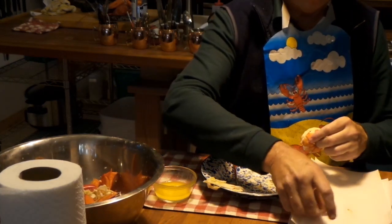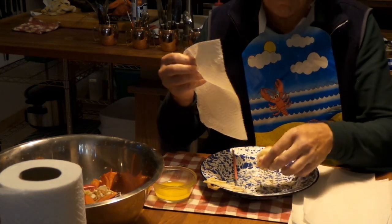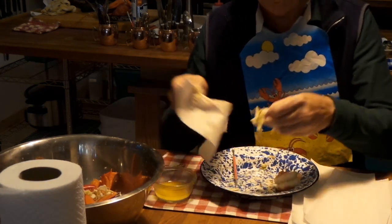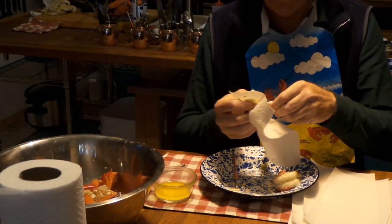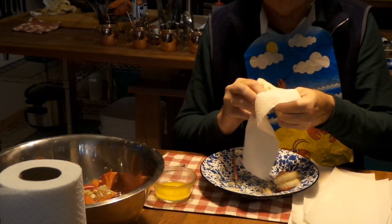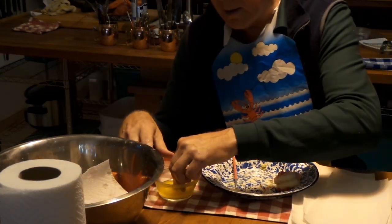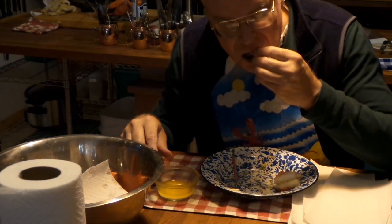And then I'll take a paper towel and clean the rest. And I'll clean it off that little strip of meat because it's still good lobster tail meat. And that's a good place to start because we can dip that in our wonderful melted butter and eat it.